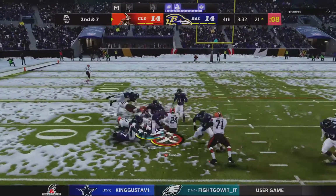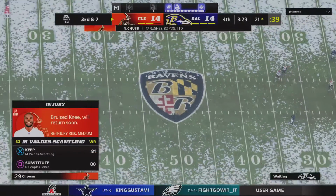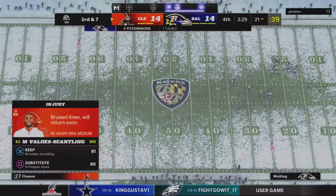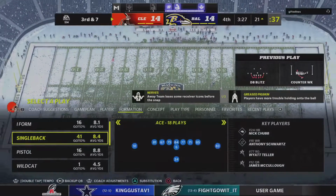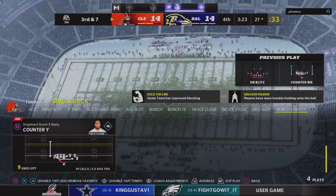Chubb on the counter. And nothing doing. He's immediately taken down at the line of scrimmage. No gain on the play, and it's going to bring up a 3rd down. They've called his number a lot this afternoon. You wonder how much tread is left on those tires.